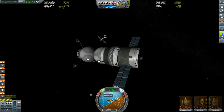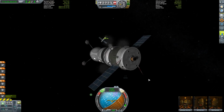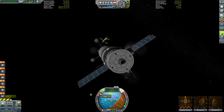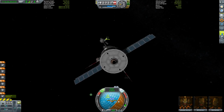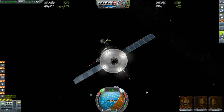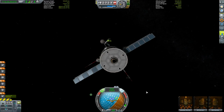But now we just need to get back to our target. Of course, we don't have advanced docking computers on here yet. Probe cores and all that. Lock to target and everything. That's an upgrade I'll make for us in the future. So let's now just do this manually as we do. And just dock there.